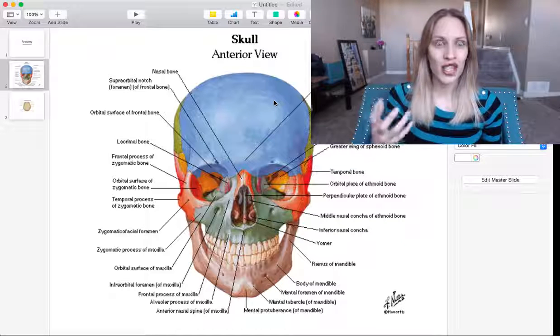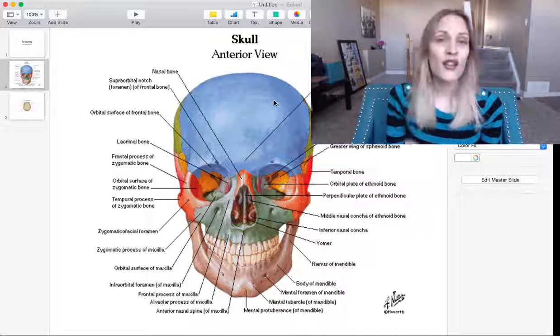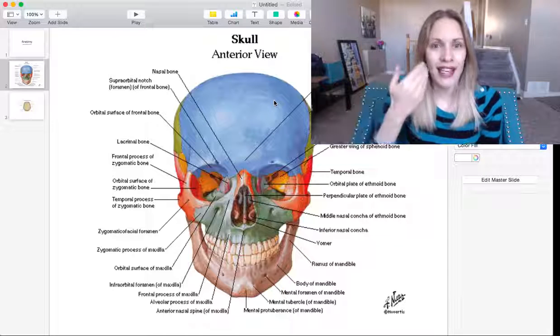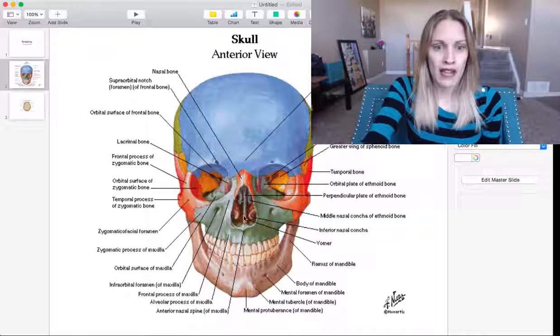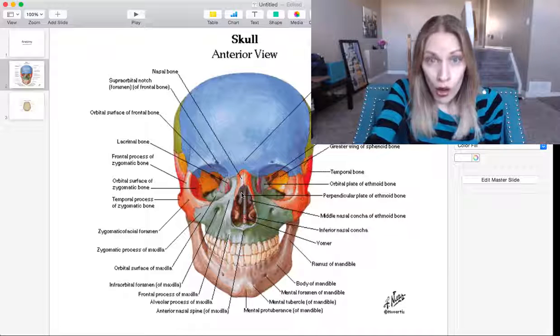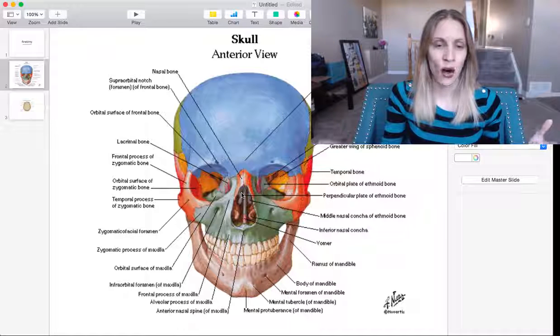Now, the one that students always forget is the vomer. So V-O-M-E-R. So that's kind of right in the middle of your nose. Now, it's inside. So I can't show you where that is because it's inside the nose. But does everybody see this middle part right here? That is the vomer, okay? They want you to know that, and students always forget. So that's just something that I want you guys to know.